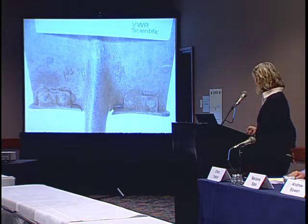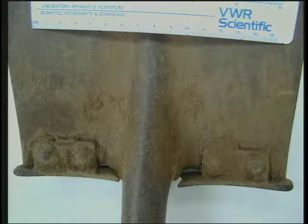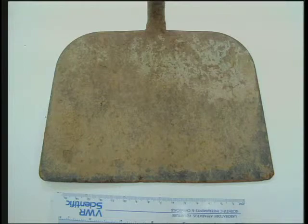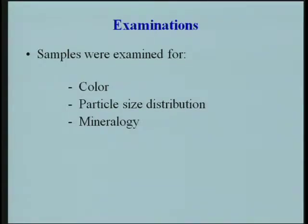So here's the shovel, and if you look down in this area, you see regions of nice adhering soil. This is the hoe, and it had very light-colored, clay-sized, fine-grained, yellowish soil on it. So I examined the samples for color, particle size distribution, and mineralogy. Very simple analyses that we could do on the cheap in the laboratory.